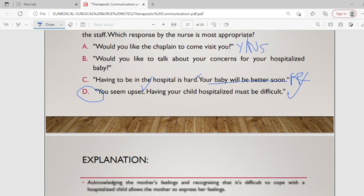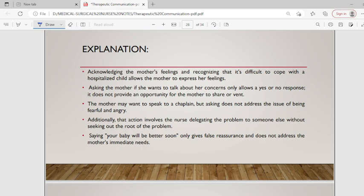Great, guys. Good job. Now, acknowledging the mother's feelings and recognizing that it is difficult to cope with a hospitalized child allows the mother to express her feelings. Asking the mother if she wants to talk about her concern only allows a yes or no response. It does not provide an opportunity for the mother to share or vent. The mother may want to speak to the chaplain, but asking does not address the issue of being fearful and angry. Additionally, the action involves the nurse delegating the problem to someone else without seeking out the root of the problem. Saying your child will get better soon only gives false reassurance and does not address the mother's immediate needs.